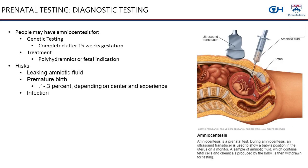One of the ways to get a diagnosis earlier is to do prenatal diagnostic testing. And so we talked about how in the first and early second trimester we can consider doing CVS testing for diagnostic testing. As we enter into the second trimester and later into the third trimester, we can consider prenatal diagnostic testing in the form of amniocentesis.